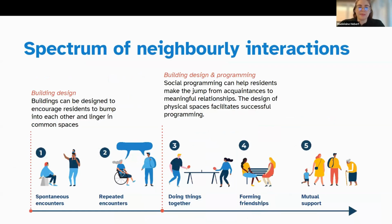So to explain how we think about social interaction in neighborhoods and in buildings, we think about social interaction as a spectrum. You will experience this in your day-to-day life. You'll have spontaneous encounters. You might say hi to someone while you're walking your dog, or say hi to someone at the mailbox. The way we design buildings and neighborhoods can enable those kinds of encounters. On the flip side, if you live in a tower and you park your car and go straight up the elevator to your unit, you're not very likely to meet your neighbors. And if you never meet your neighbors, you probably won't know them.